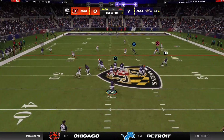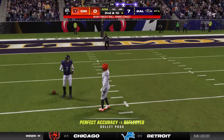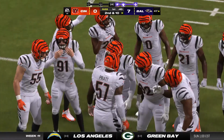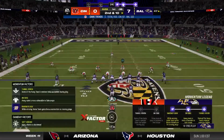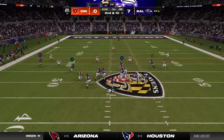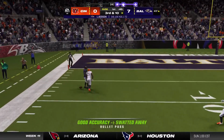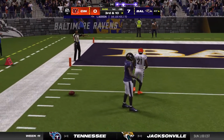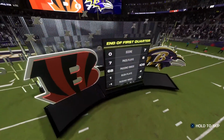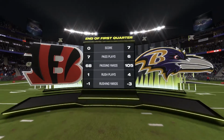After the interception, here's Jackson. It's going to be knocked away and incomplete. Now this will probably be the last play of the quarter. Jackson now. He'll let it go deep from Beckham. And that's going to be knocked away and incomplete. And when the time has expired on the first quarter. After one, 7-0 on EA Sports.